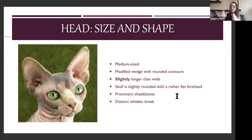There's other breeds that have nice smooth lines. I think the Siamese is one of them, where the muzzle just smoothly goes into the cheekbones and into the rest of the wedge of the head. With Sphynx, we want the muzzle to look as though it's popped onto that face like an afterthought. So it's not blended in to the jawline and the cheekbones of the cat.